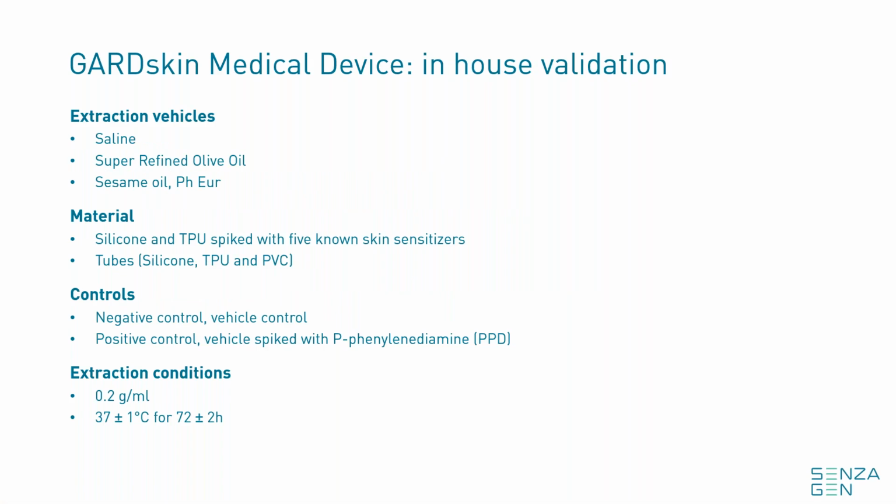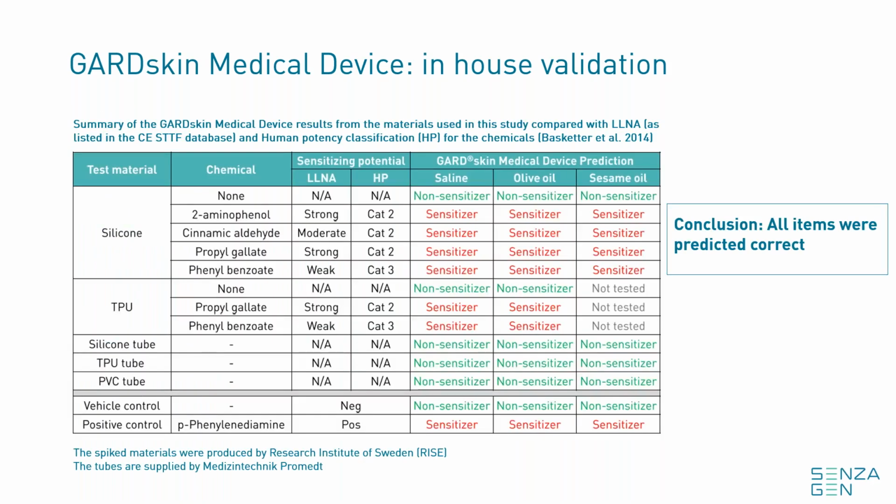It was performed using saline and 2 different oils. We assessed silicone and TPU spiked with 5 known skin sensitizers. We also analyzed known sensitizing materials, and we had relevant controls and used extraction conditions found in the ISO standards. And the result from this in-house validation was very clear. All material was assessed correctly, and we could happily make this assay available.